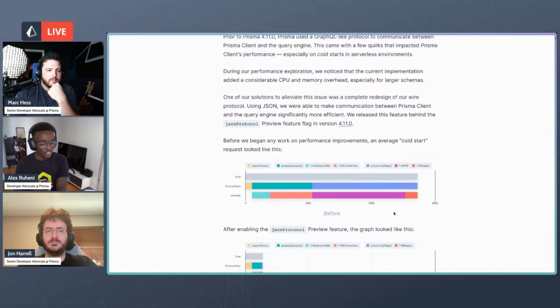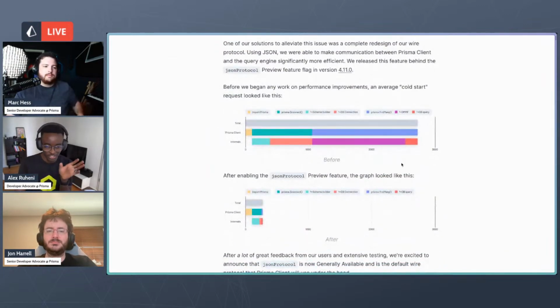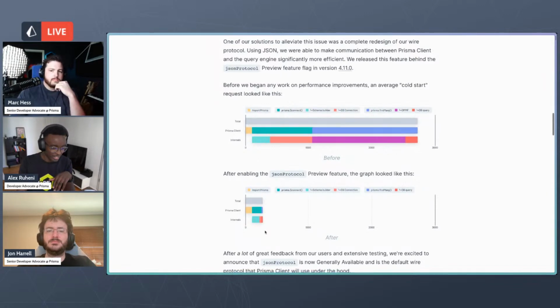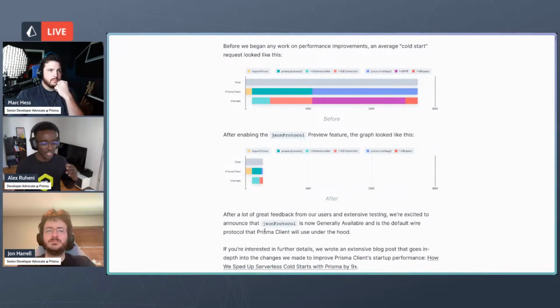The other change, as you can see, is a significant jump in performance. The typical cold start started out at 3000 and then jumped to, I think I don't have the numbers, but roughly somewhere around the ballpark of 300 milliseconds. And in Prisma 5, after a lot of testing, we made this generally available, and it's now the default protocol that Prisma uses when communicating with your database from the query engine level.